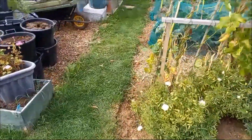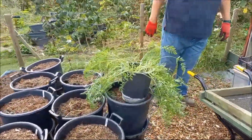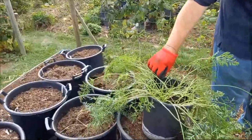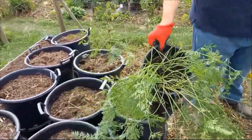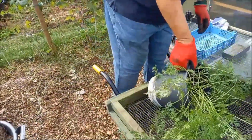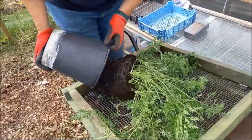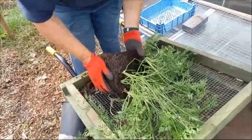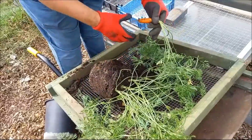Now here's the lovely William, and you're going to do some carrots as well. What have you got? Early Nantes 2. Have you actually looked to see if there's any in there? There's carrots. I have no idea. Well, they look quite nice.